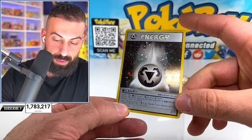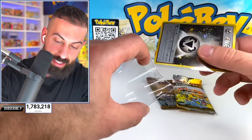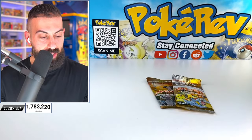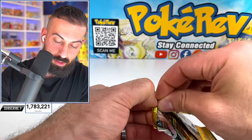I don't know what it is. The old school Japanese cards, they just come out perfect. They must have had like the perfect printer or something, because everything is perfect. And every pack has a hollow. I don't know how you can beat that. Perfect condition. Perfect hollows.